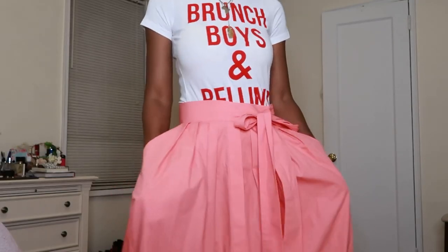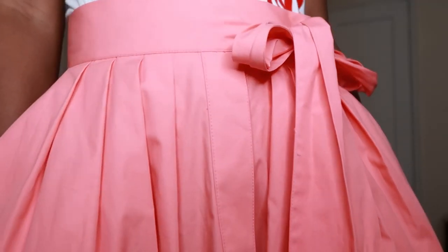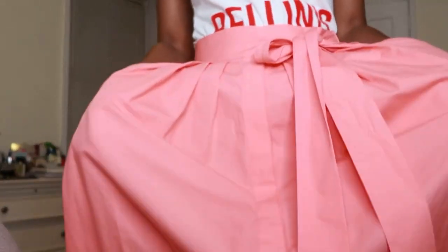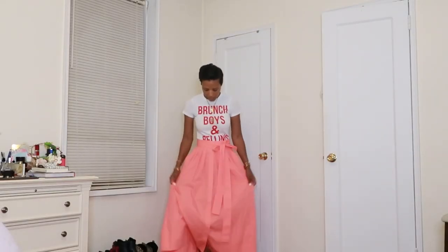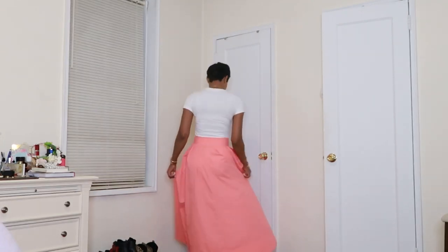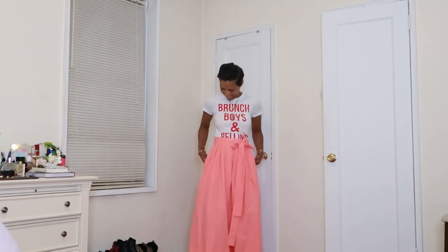Something else that I love, this peach colored skirt, the details. You see the pleats here in the front? Oh my gosh, the pleats in the back. I love the fact that it ties at the waist. I love that it has pockets. I know I said I love a lot, but I really love this skirt. The flare of it, and it buttons from the top all the way down to the bottom. So that I love. Another work piece and after work piece.